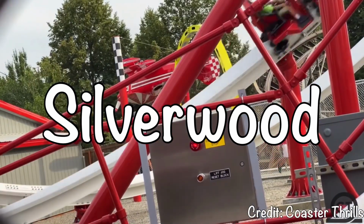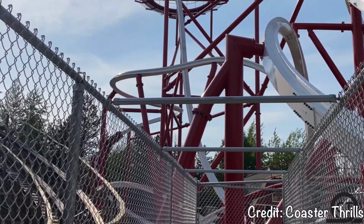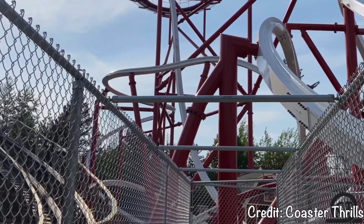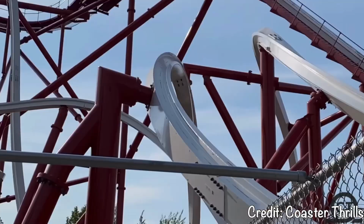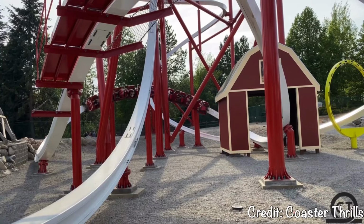Up next, we are going to go out west to Idaho, specifically Silverwood. This has got to be one of the biggest independent parks in the United States, and I have to say, there is so much at this park. Being close to the RMC headquarters, they definitely get a cool little advantage, with a retrack of Tremors and an RMC Raptor known as Stunt Pilot.